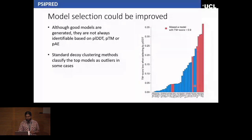And you can see that that loss is positive in most cases. In other words, you're almost always missing out on a good model. In most cases, that loss is actually quite small and you can probably tolerate it. But the best cases where the best models have been generated, you can't identify them based on PLDDT, PTM, and PAE looks the same. These measures are highly correlated. They are simply a measure of AlphaFold's confidence in the prediction. And I've actually looked at the PAE plots for some of these, and very disappointingly, the PAE for the highest TM score model looks worse than for the highest PLDDT model, which is very annoying.